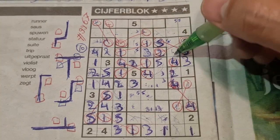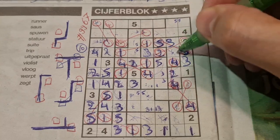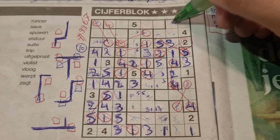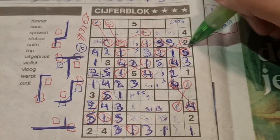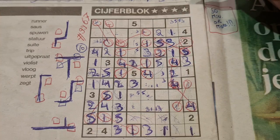2 numbers left now in this area for numbers 3 and the 1. We have 3 there, no 3 there. 3 should be here, and the 1 goes there. These two boxes can be 3, so the 3 goes together with the 5 as a pair. So 2 numbers left in this area for numbers 1 and the 2. We have a 2 there, no 2 there. 2 should be in there, and 1 goes there.